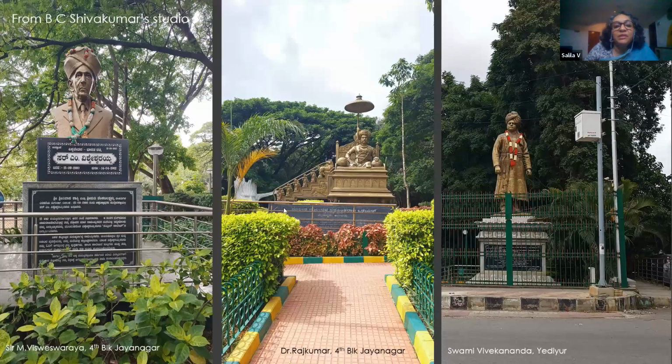These are a few other statues by Shivakumar, which you may recognize. This is, of course, Sir M. Vishwesvaraya, Dr. Rajkumar. There are multiple versions or portrayals of Rajkumar. Many of them are from movies that he has acted in, and so those are the characters that he would have played. This is Swami Vivekananda at Yediyur.